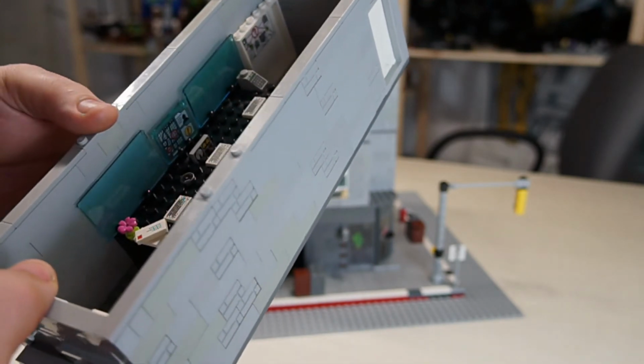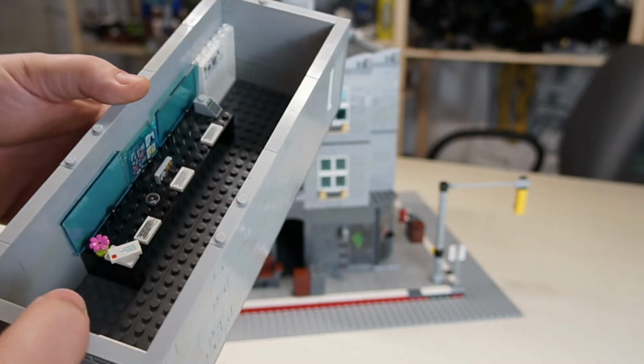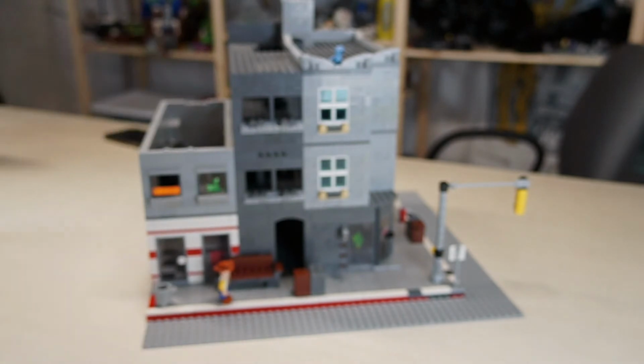I will be adding a lot more detail and doing some more stuff to this. I'm not really sure. I still might take all this back apart and turn it into a normal apartment. I'm not quite sure yet.